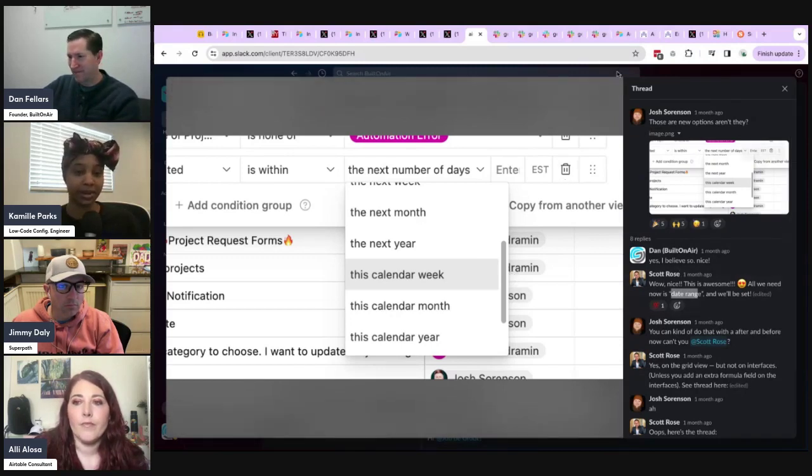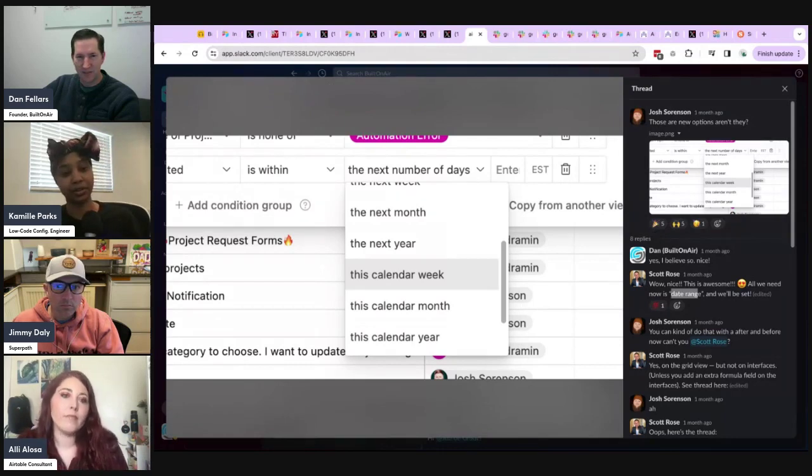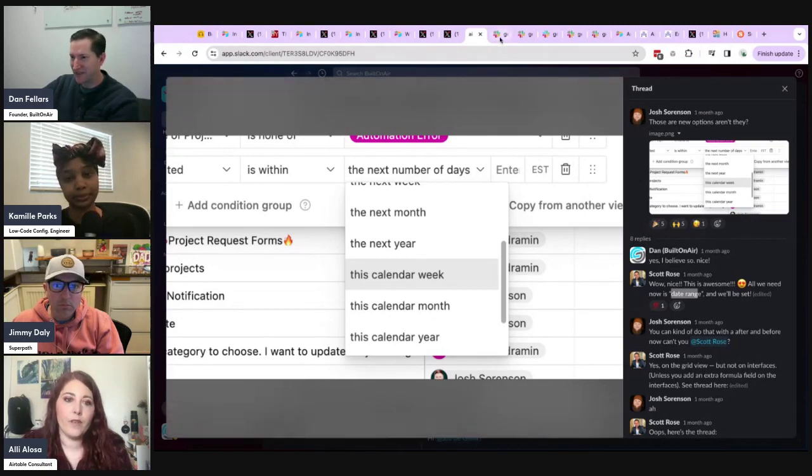Right. Scott's recommendation is to have your date field as normal and then another formula field that just is a copy of that date field, so you could have both the date and the formula appear as filters. So a hacky workaround, but that would satisfy the requirement. Yeah, that makes sense.